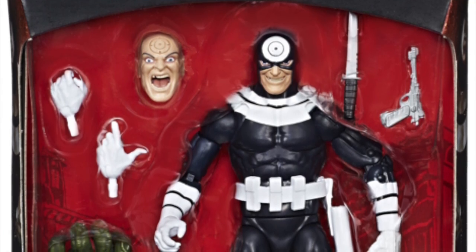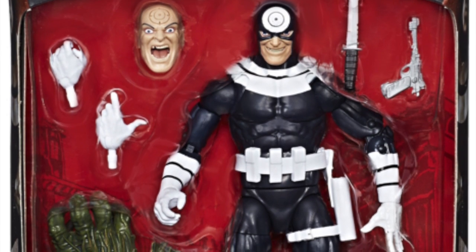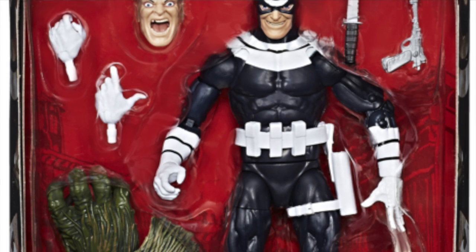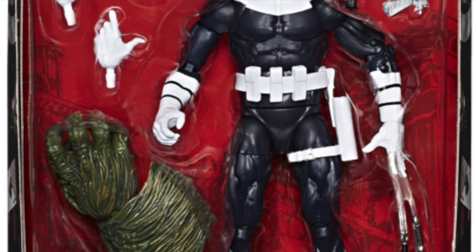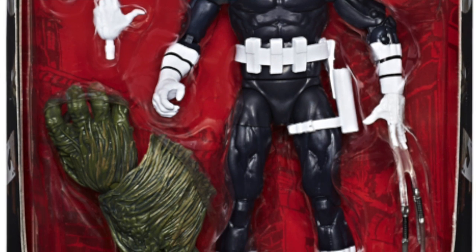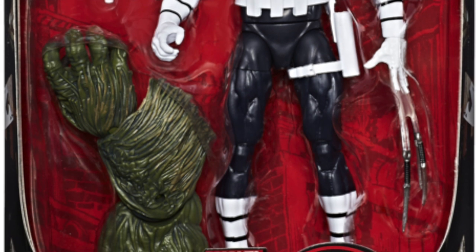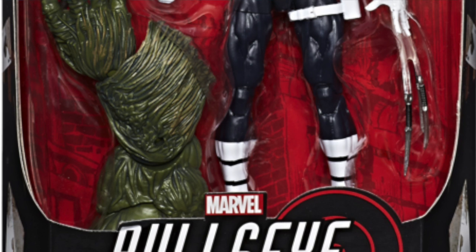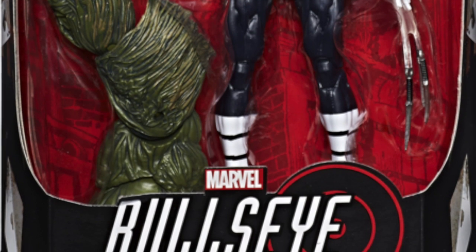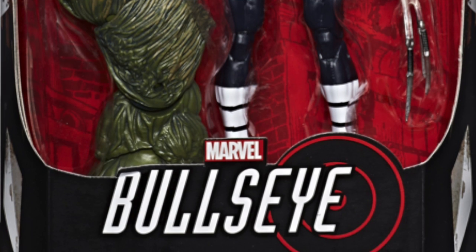Comic book Bullseye. So Bullseye is going to be chock-full of quite a few accessories. He's going to have an unmasked head. He's also going to have a pair of extra hands and then an extra left hand that's got the knives attached with the translucent plastic, so it looks like he's throwing the knives. So that's pretty cool. He's going to have a pistol, which, I don't really like the pistol that they included, but I can live with it. And then a regular knife. And then he'll also have an arm for Man-Thing.